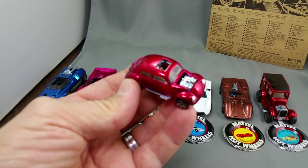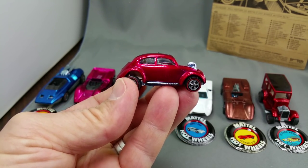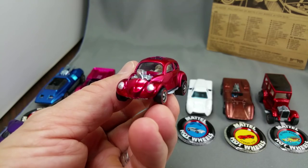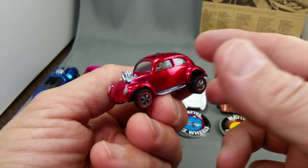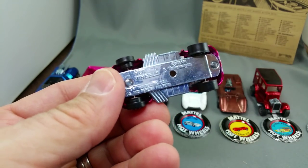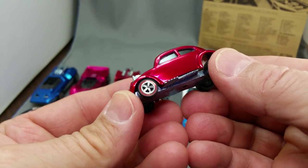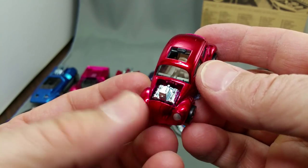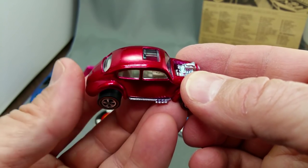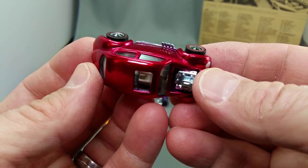Let's get a little closer. Get a little focused here. Red, rose. There you go, saying red again. Rose custom Volkswagen. Look at that. She is a beauty. Wow. So pretty. You know, every time I walk by a jewelry store and I see all those jewelry store display cases, I think, man, you know, Hot Wheels would look good in there. Because they are pretty. Wow.